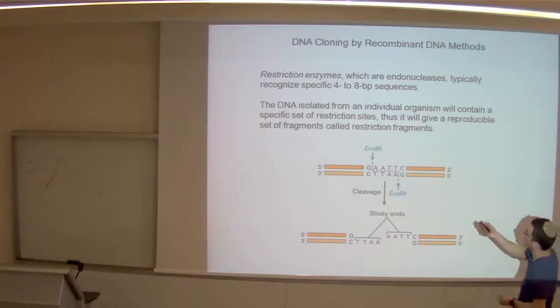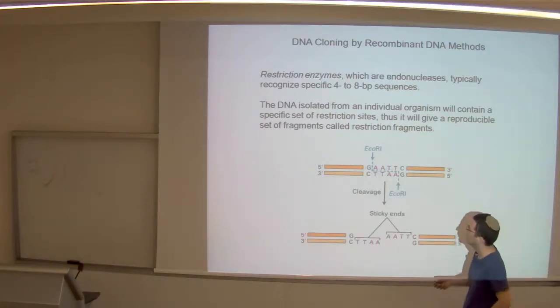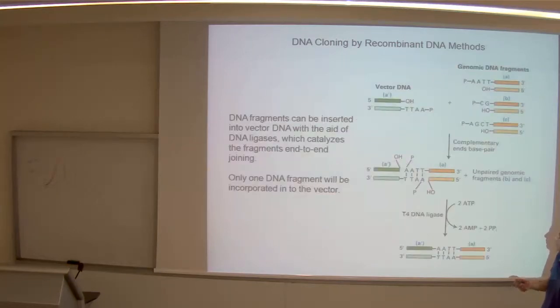When you take the genome of an organism and expose it to the same set of restriction enzymes, or to a specific restriction enzyme, this genome would have the same set of restriction sequences upon it, and so it will give rise to reproducible products. It will give rise to the same products each time you do the experiment, or each laboratory that performs this same experiment will get the same products. It will cleave the DNA at the same sites, obviously.